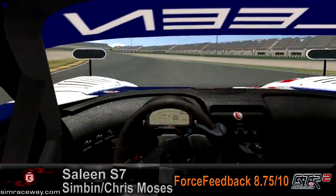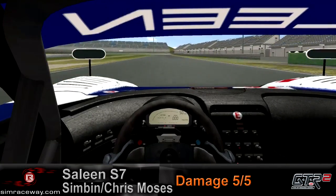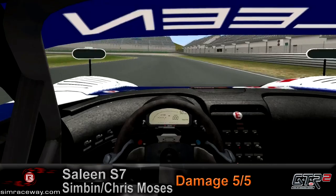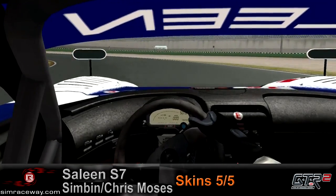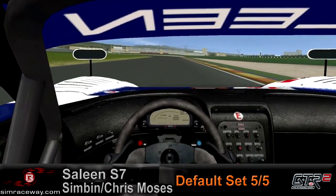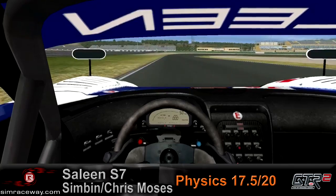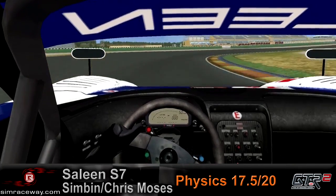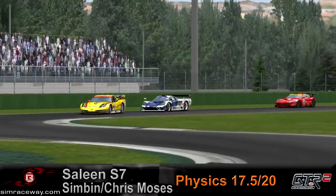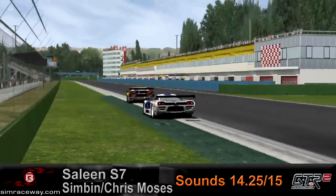So, across the board, this car was just very nicely done. You know, even back from Simbin, the models, the cockpits. This is another one that's got the hands. The sounds are incredible. This thing sounds like a 7-liter thumping V8. The sounds suck you in, and that's one of the first steps of a great mod or sim. It's critical to have great sounds. Yep, I agree. And the models, again, are incredible.